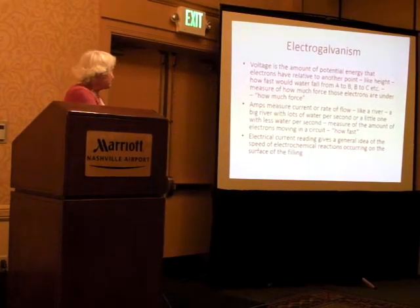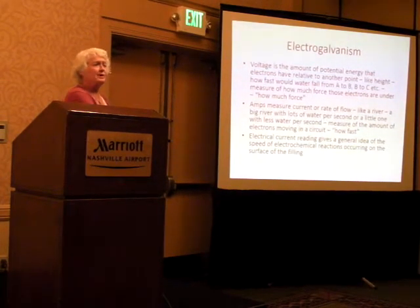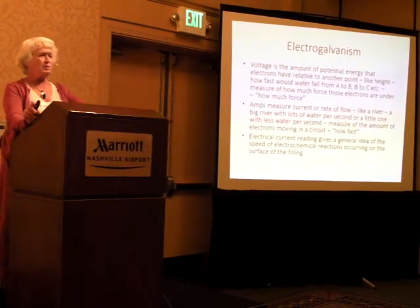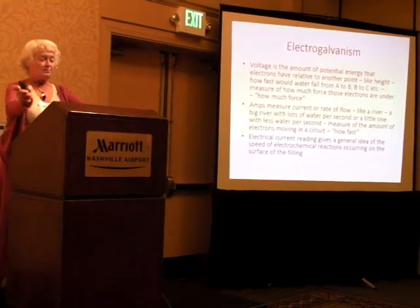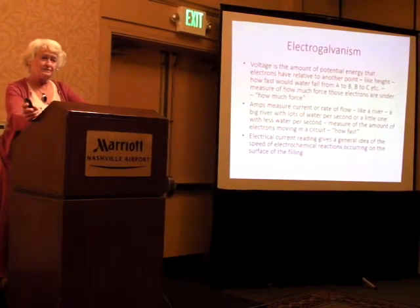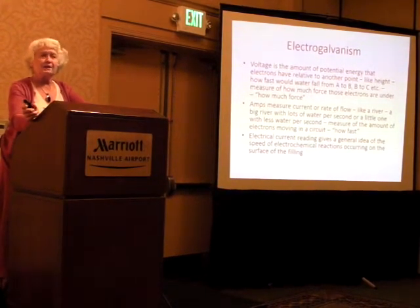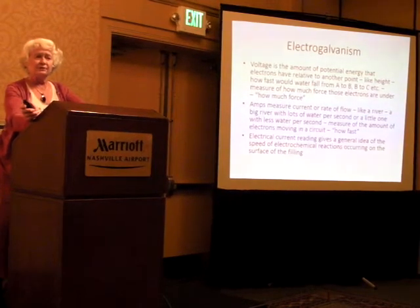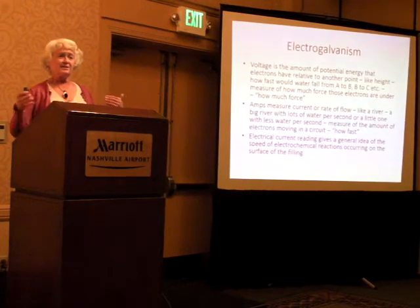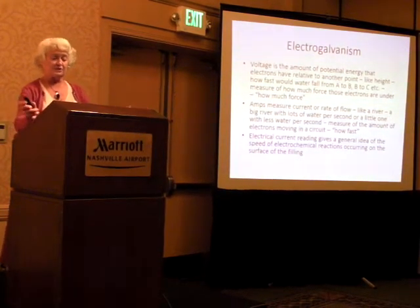Electrogalvanism. Voltage is the amount of potential energy that electrons have relative to another point. Like height, how fast would water fall from the top to the bottom? So it's a measure of the force. So voltage is force. The amperage measures the current of the flow, like a river. So you've got a big river, which is really wide and has lots of water per second, or a little one, which has less water.